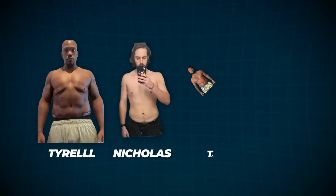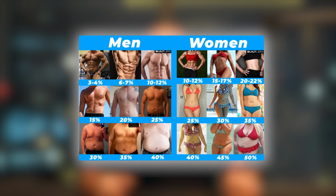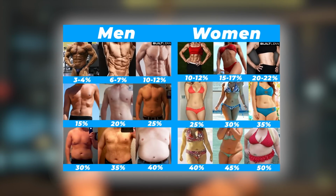Today, we have Tyrell, Nicholas, Tori, and JL. Step 1 is figuring out what their starting body fat percentage is, and we'll use a simple eye test, comparing this chart provided versus the photos of my client's starting positions. So, starting positions according to this graph.